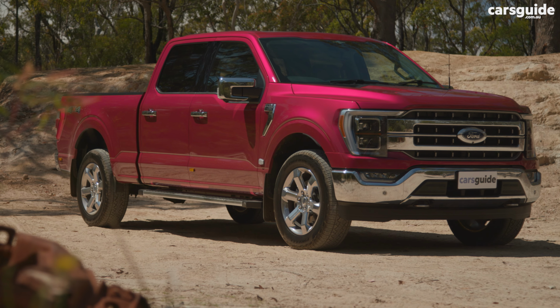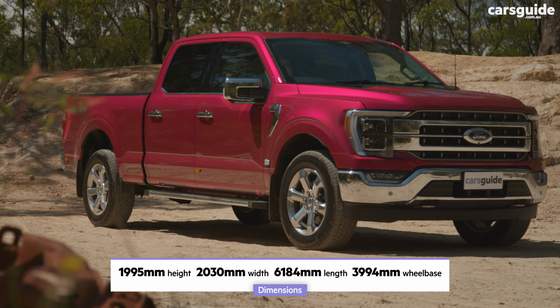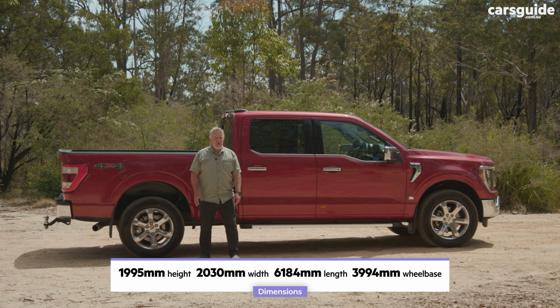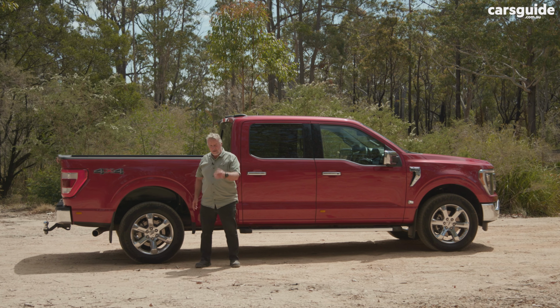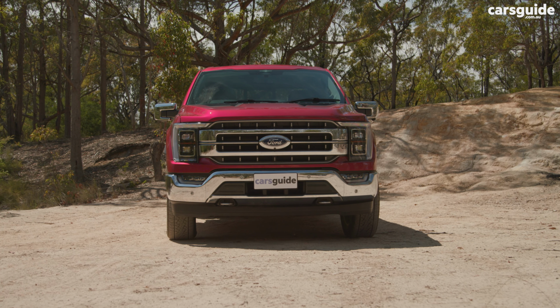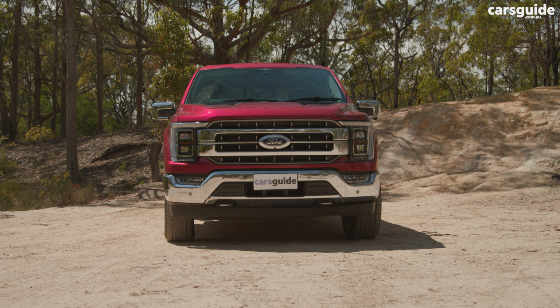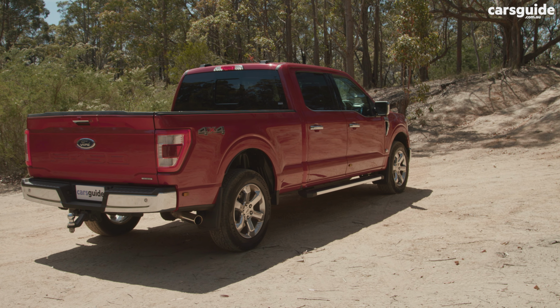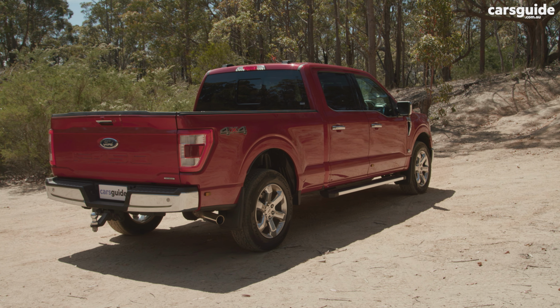The F-150 Lariat is just over 6 metres long with a wheelbase that's just under 4 metres long. So that's going to impact its off-road capabilities, but I'll get to that a little bit later. It is just under 2 metres high, just over 2 metres wide, and it has a curb weight of around 2.5 tonnes, so it's not a small ute.